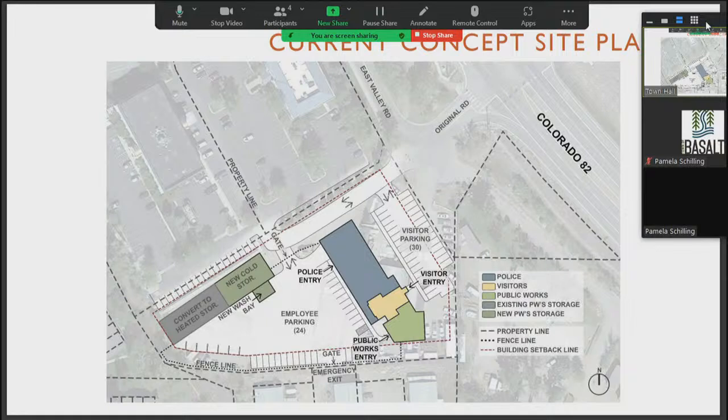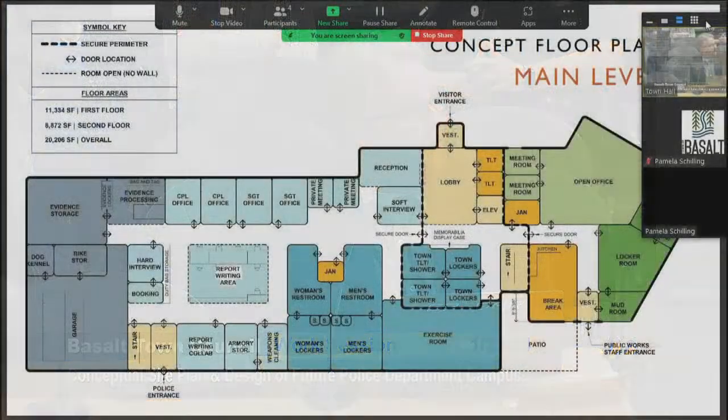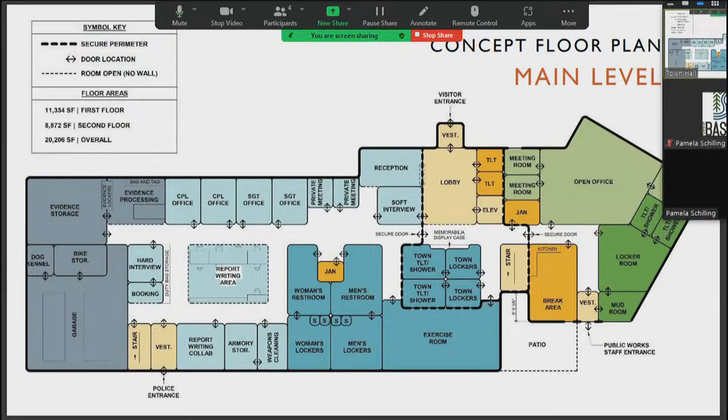So that was the basic understanding of the site plan. We did look a little bit further at the facility building plan, and I'll quickly walk you through this. I don't want to spend a lot of time on this evening. It's that shared public lobby with public toilets, reception for police, a soft interview room. If someone's coming in, a victim or something, they can bring them into that soft interview room, and then the police come from the secure side. So this line here is showing that secure line of that lobby area.